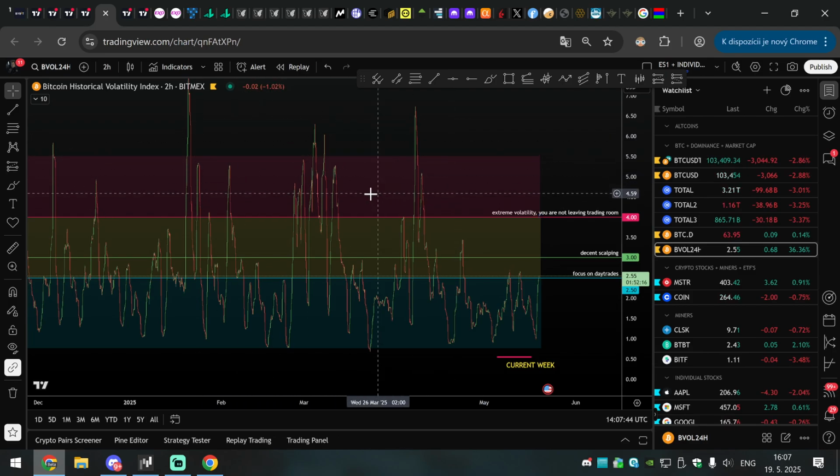This is a very extreme environment, when something is getting wrecked in the world or in crypto. So you don't spend much time in such crazy volatility. You just need to trade this volatility.